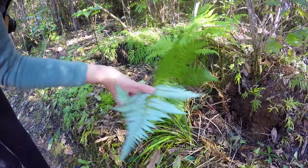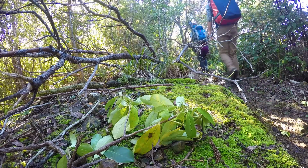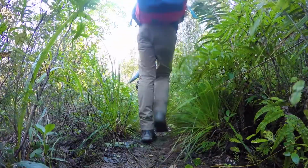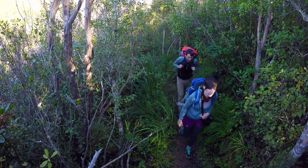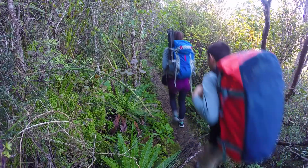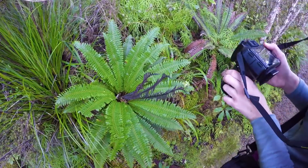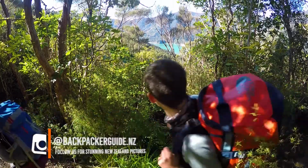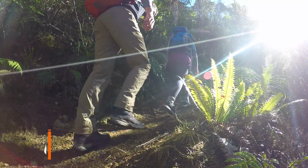We notice that this track is a little bit different from the tracks we've been on before. The vegetation is just taking over the track, and we're sort of wading through flax and all sorts of different ferns. It's a much rougher track than what we're used to, but it's really cool because we get to see many more plants and unusual features that we don't often see on main tracks in New Zealand. Plus the views that we start getting through the forest as we go up are absolutely amazing, and I can't wait to make my way all the way to the top.